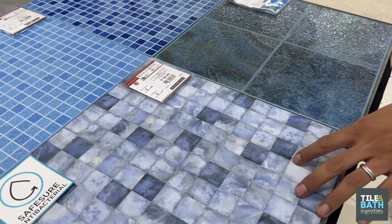Grabe, tile overload. And medyo nakapili na kami for different areas ng vacation house namin. And we can't wait to share with you guys kung ano yung mga napili namin. So, samahan nyo kami on our next episode as we share with you more about our vacation house.